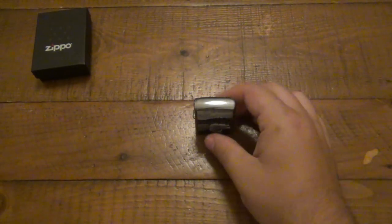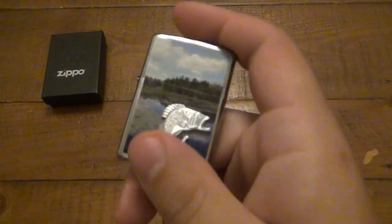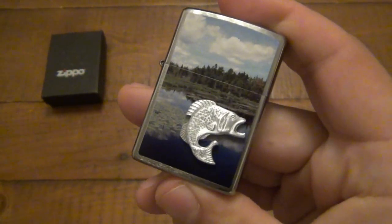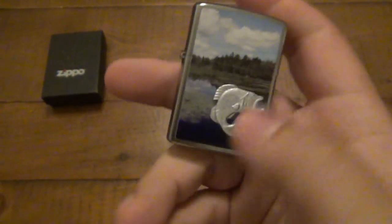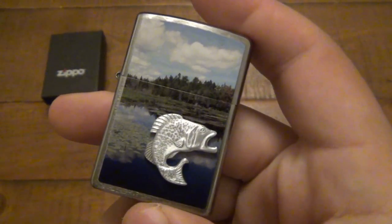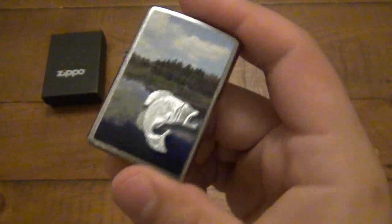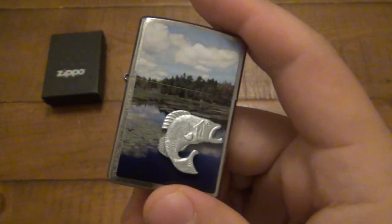I'll always have it. I wanted to keep it nice and new originally, worried about the emblem falling off or something. And I said, you know what? I'm just going to carry it and I'm going to use it. Even if the emblem does fall off and I lose it, so what? I still got the background picture. If it gets all scratched up, so what? I will always have this lighter. And every time I use it and look at it, it'll remind me of my father.